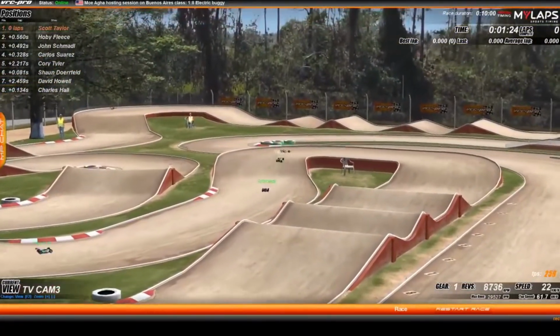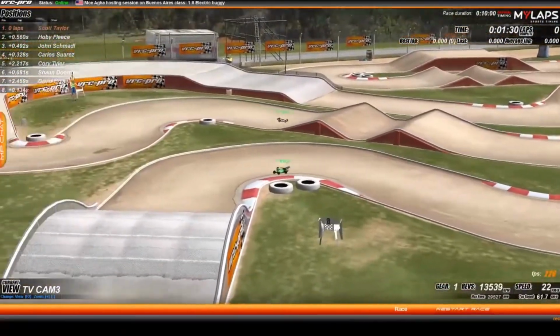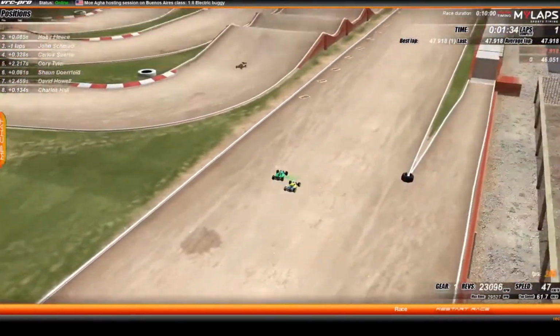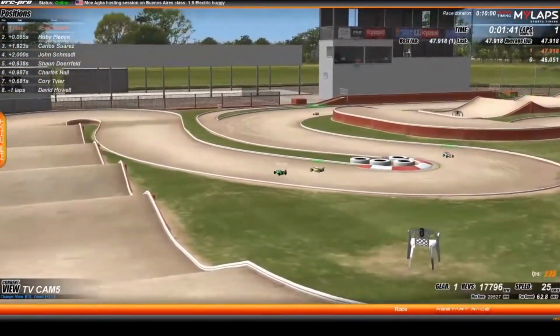Once we hit 3 minutes, I'll go down and see who's at what lap. Looks like Hobie's taking the lead comfortably now. As I say that, Scott Taylor makes a pass on the inside. Hobie takes the outside line. Scott keeps on the inside. Looks like Hobie got a better drive. Scott's going to hug it on the inside. Hobie goes around him. Scott comes on the inside now.